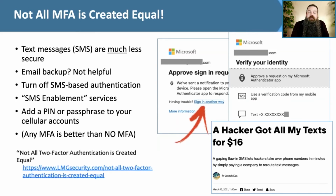If you are going to use SMS for your multi-factor authentication system, then as an added step, add a PIN or a passphrase to your cellular account. That way somebody can't call into your mobile provider, pretend to be you, and redirect that information to their phone instead of yours. This is something that we see happen somewhat frequently in the wild, so it's definitely something that we want to account for.